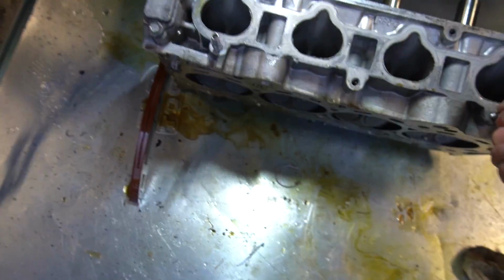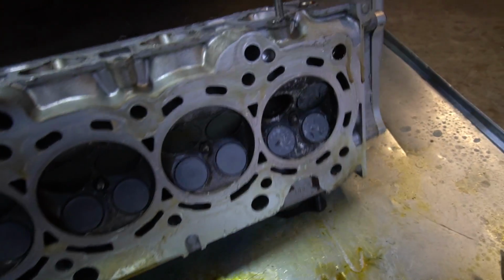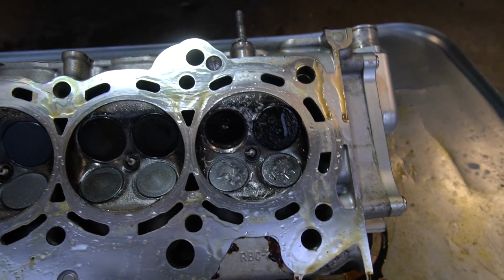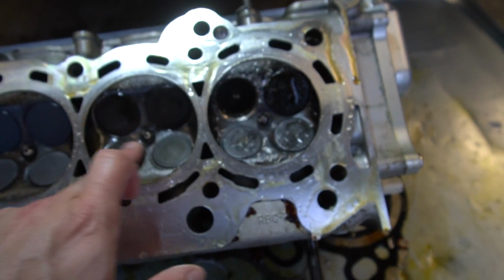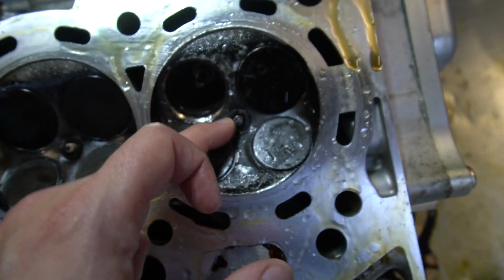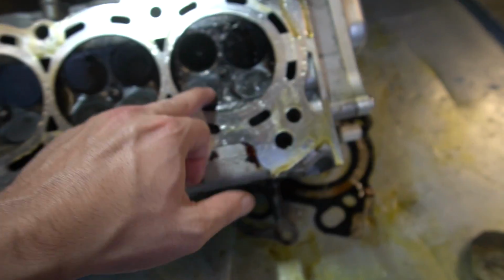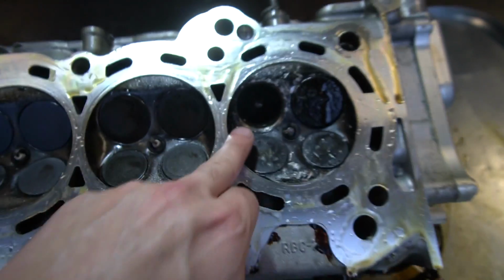All right, moment of truth, guys. Ooh, okay. So, let me flip it over the whole way. There's a lot of scoring all in here. The valves are definitely destroyed. It doesn't seem like any of these valves were actually damaged. You can see the spark plug is completely destroyed right there. These valves are done. This one is definitely done because that's completely gone.